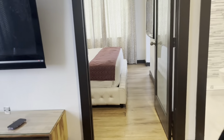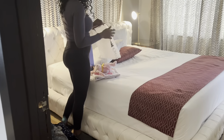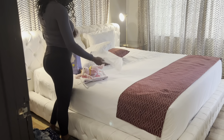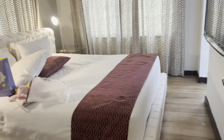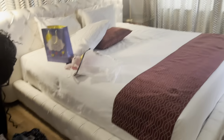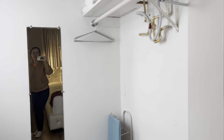And then we have here the bedroom. The bedroom comes with a king size bed, so this is actually good enough for, I'd say, 4 people. Yeah, it would fit 4 people, 2 in the living room on the sofa bed, and then this big, big king bed. And then a TV here as well. And then we have this corner over here where you would just hang all your clothes. And that is the hotel.